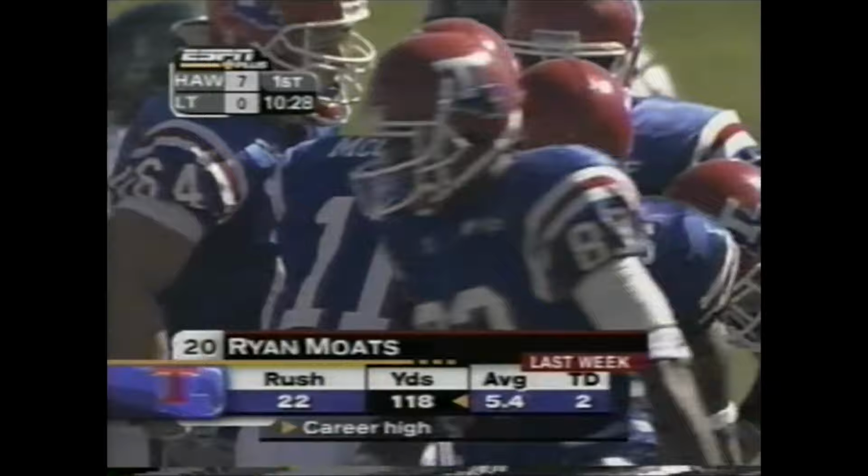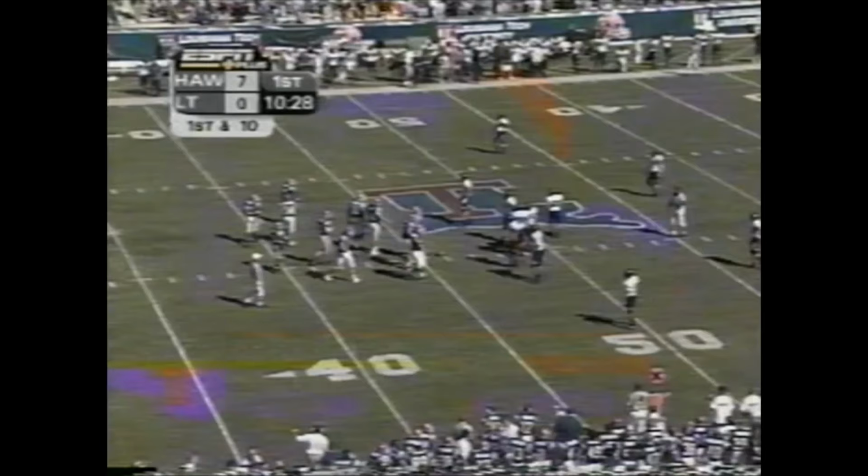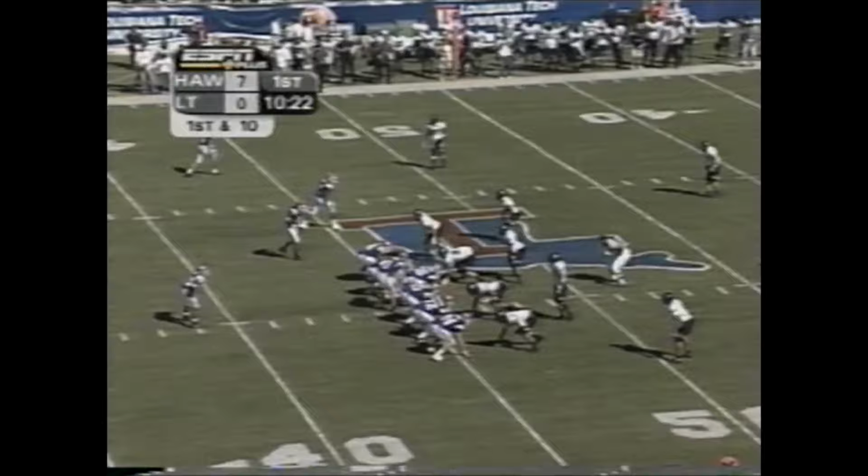It really is, and that's one of the big differences between these two offenses, is LaTech actually can establish a running game, as we just saw the stats in Moats. Hawaii hasn't had a 100-yard rusher in a game for a couple of years.